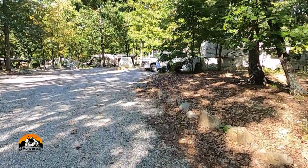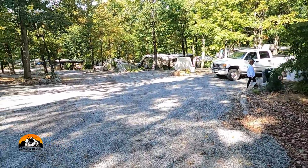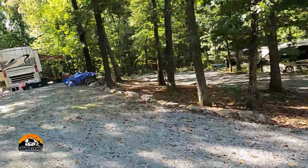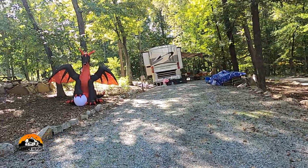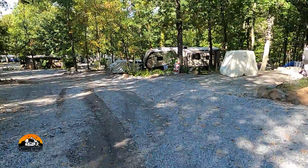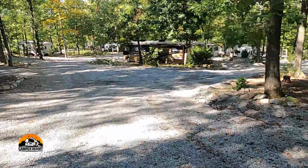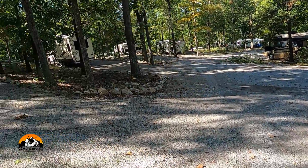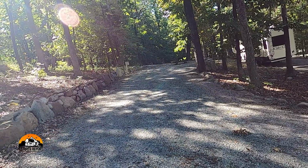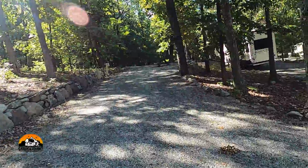We'll do a spin around here just so we can show you that it is almost Halloween. Some people have their stuff decorated. Yet another big site for you. Site C30. C30 is pretty long, pretty big, and level, being on this hill.